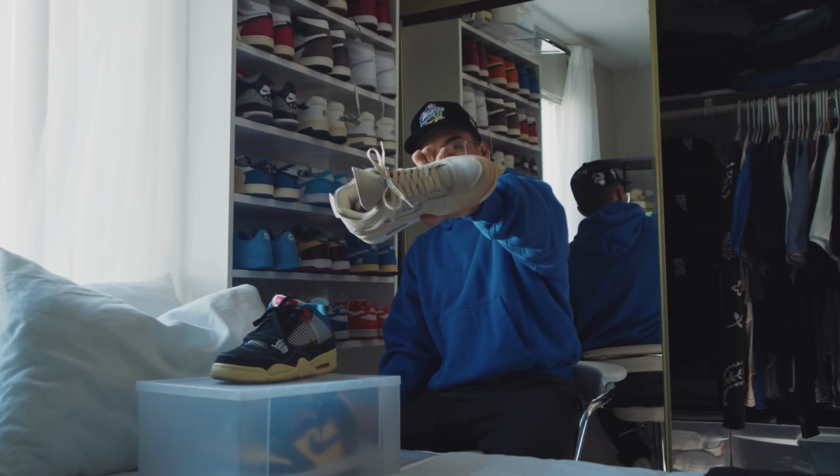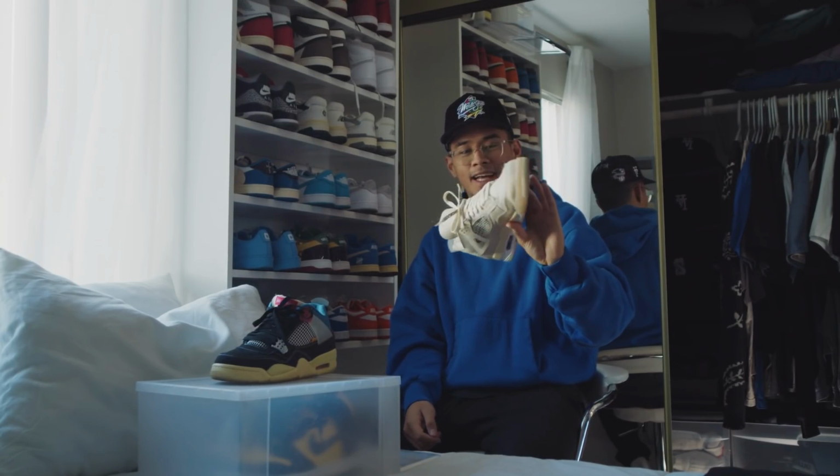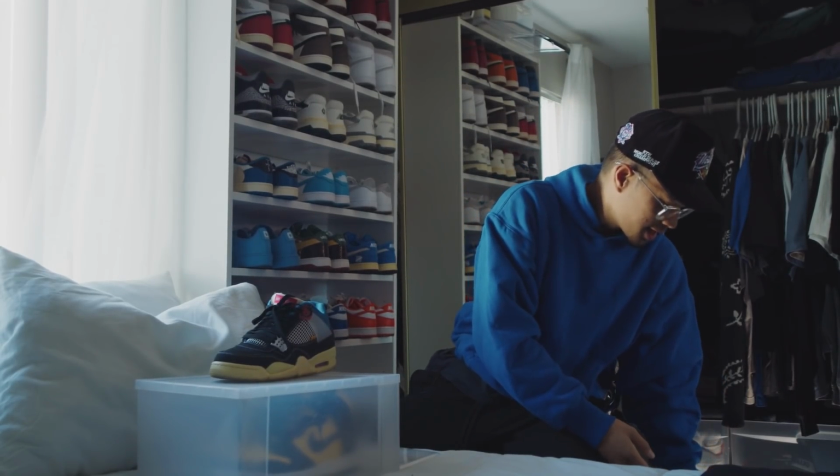As you guys can tell, I wore this a lot, and I paid resale for this. I drove out to LA during quarantine for this shoe right here. So yeah, got that in the collection.